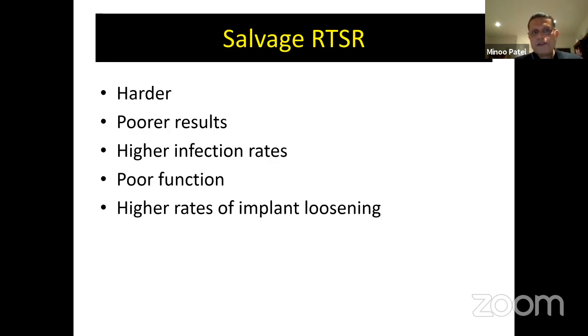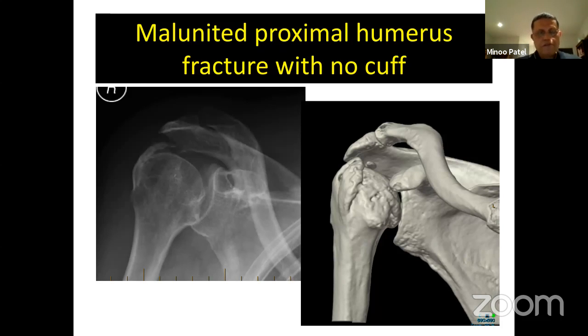Towards the end, salvage reverse total shoulder is harder, the results are poorer, with a higher infection rate. And this is interesting because this is across the board. You look at total knee replacements, which are done after trauma, and they seem to do worse as well than if it was done primarily. There's also poor function, probably because of the scarring of the soft tissues in the deltoid, and higher rates of implant loosening. So for people who think that conservative treatment for 11B2 valgus impacted fractures is a benign option, here's an example where it's not.